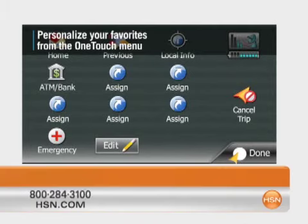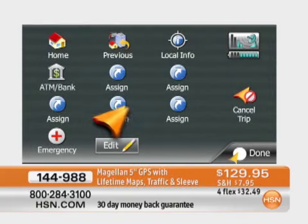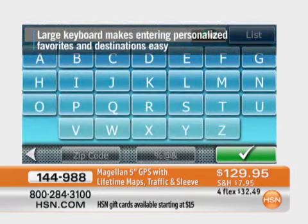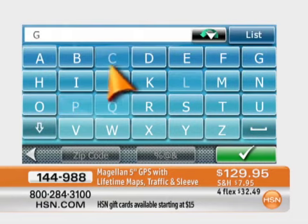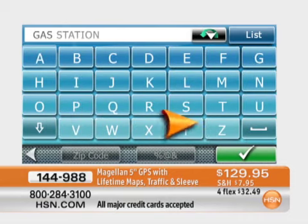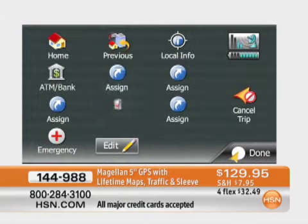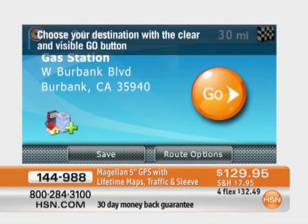You assign your favorite points of interest. So whether it is going home, maybe it is going to the airport, maybe it is going to your favorite clothing store, maybe it is going to a soccer field that you don't often go to. So now you just type it in, and it's really simple because it does have that quick view, so it knows immediately, sort of senses with the quick spell exactly what you're trying to spell out, and then from there it's all preset. So you're one touch away from your absolute favorites.